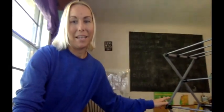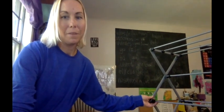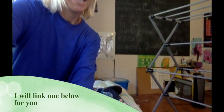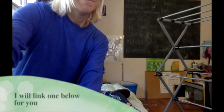Or you might live in an apartment or not have a clothesline to hang your clothes, right? And you're saying, I can't do that, too bad. Yes, you can. So let me show you what I just got. This is a little metal clothing rack. And it's only about 17 bucks. There it is. So that will go in my laundry room this winter, and I will hang my clothes on that.